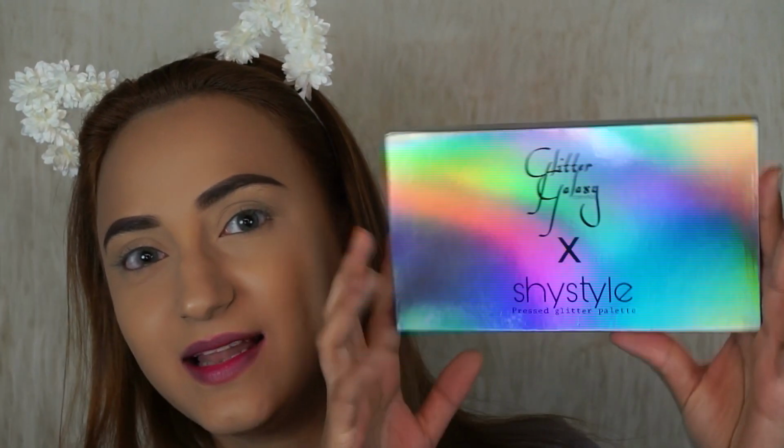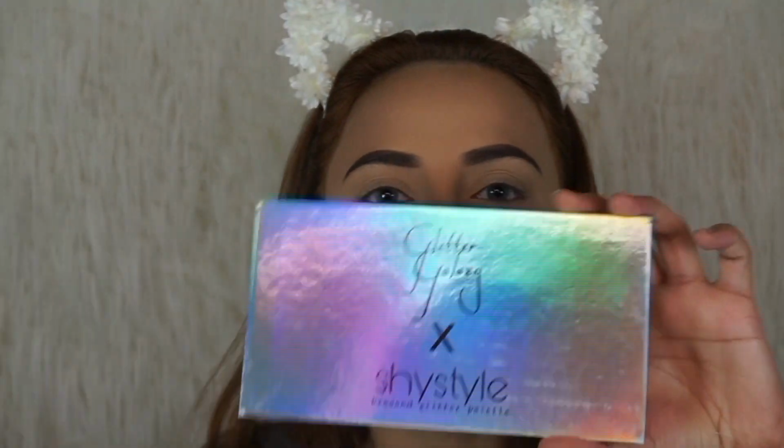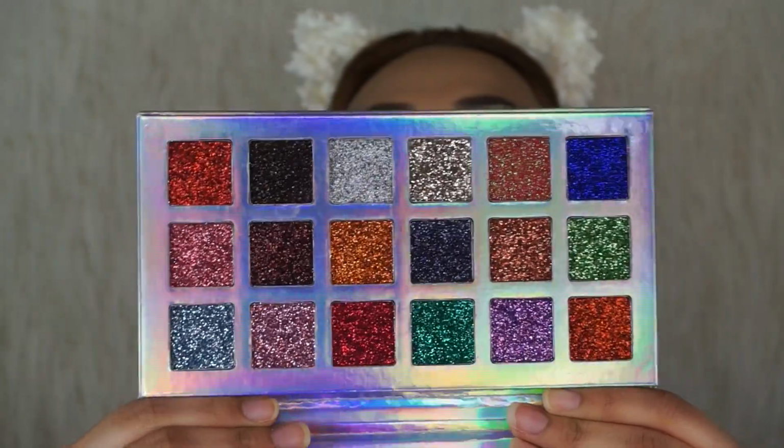This is the Glitter Galaxy X Shy Styles palette. Look at that hollow packaging. Christine would approve. So this is what it looks like, and oh my god, you guys, this is a palette of pressed glitters. Look at that. I have another palette from Glitter Galaxy.